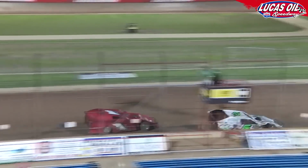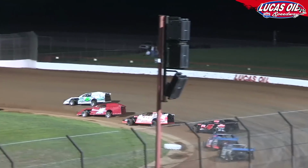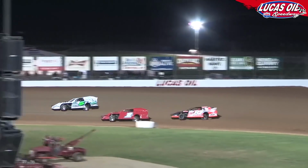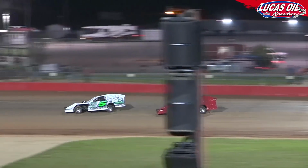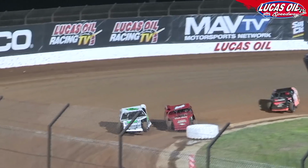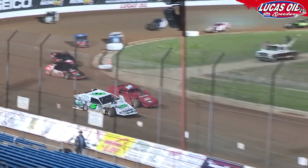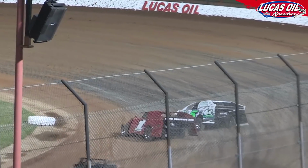What kind of restart Robbie Reed has in store for us this time? As he gets into the gas and they go down the front straightaway. Tell the track getting a little dry and slick down there in turn number 1. Well, a lot of the race car drivers prefer it. Johnson now tries to sneak under the 5 again, and they will be close as they come to the start-finish line.